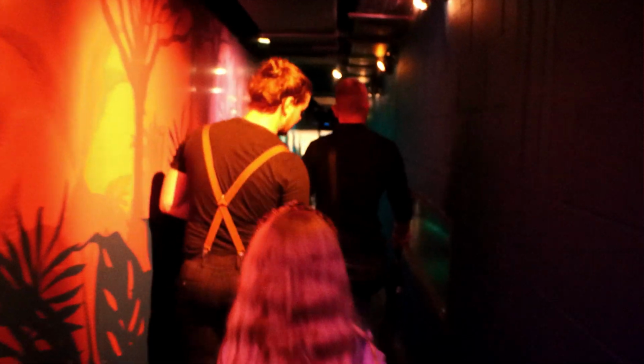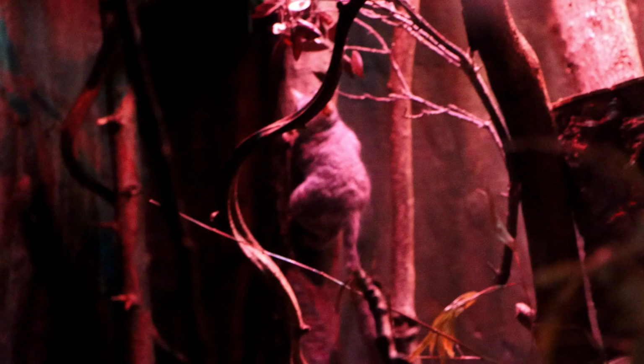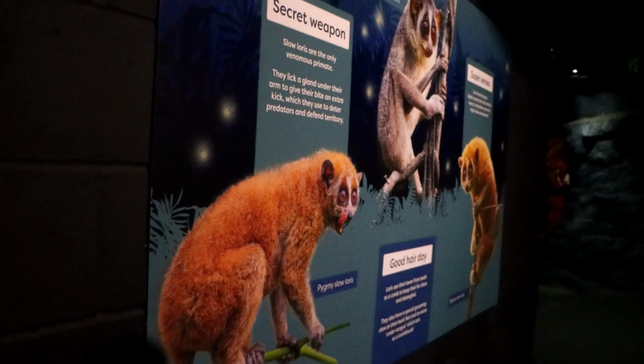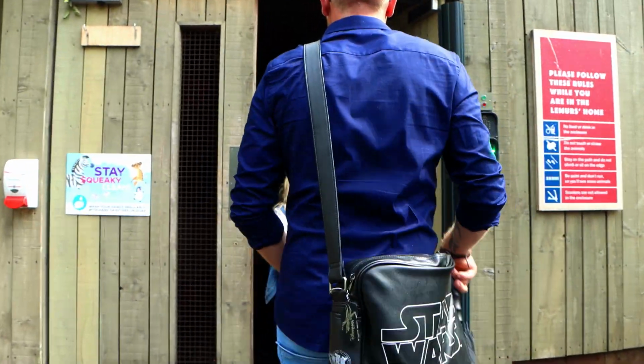We then head into the dark as we try to find some nocturnal animals that only come out at night. Let's see what we can find. Wow. There he is. Those are sugar gliders. Hey, Daddy, they have fingernails. They're so fast.